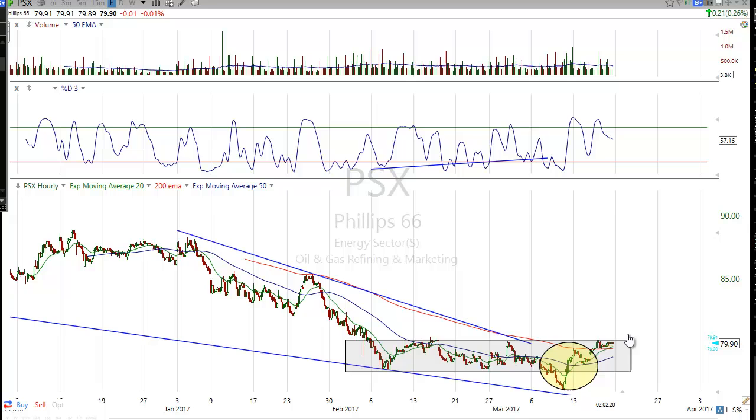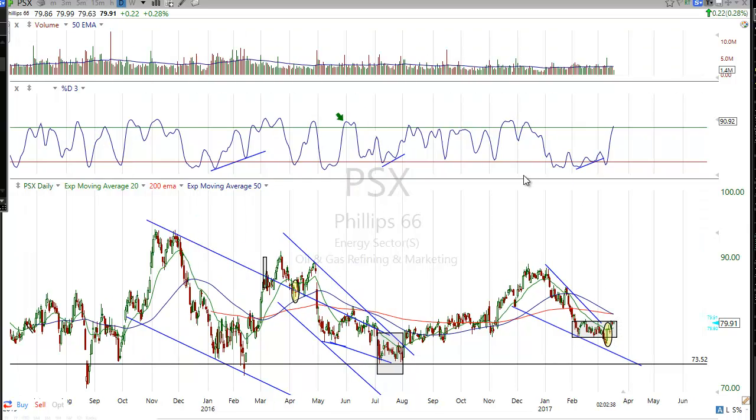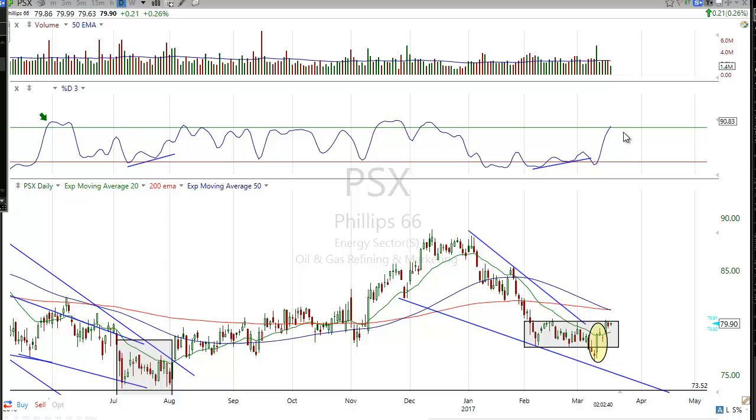This is the 60-minute time frame with a series of higher lows. It looks like we're going to pop out of this consolidation. Again, oil and gas could be a little bit more dangerous, a little bit more shaky, but this is one of the ones I do like. We're kind of coiled up here, almost a wedge pattern, trying to break to the upside. We've already got a pretty fast rotation here, which is a little warning flag.